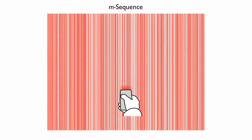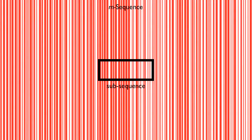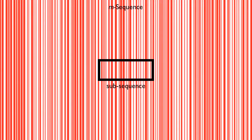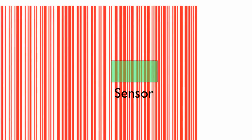Like other tracking approaches, Lumitrack is based on projected structured light. However, more uniquely, our projectors emit special patterns called M sequences. These are patterns in which any consecutive subsequence of M bits is unique. In this illustrated example, the projector emits a one-dimensional M sequence. Here, we've added a sensor, shown in green. Note that only a small part of the pattern falls onto the sensor.